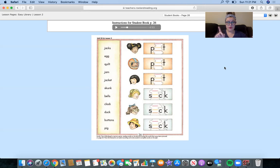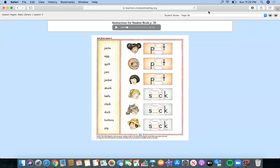Okay, so Tick made this first word, pot. So let's try a roller coaster. Pot. Now, in the middle, what did we hear? Pot. What did you hear? Ah. Write the lowercase letter that makes the ah sound in this blank. Let's see if you can get it. All right, write it down. The lowercase letter that makes the ah sound.